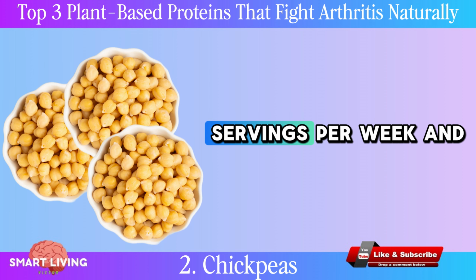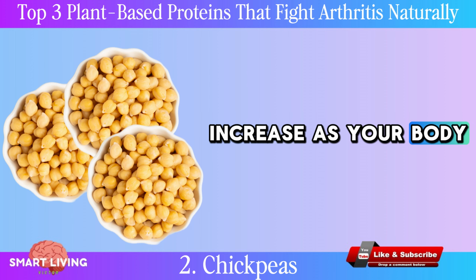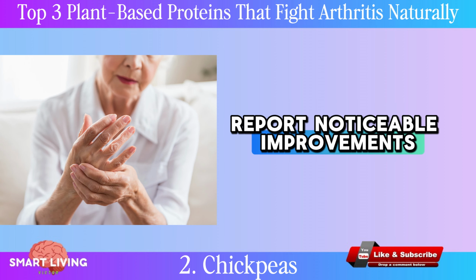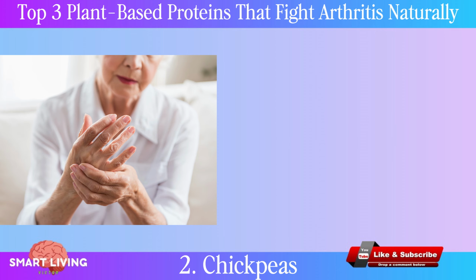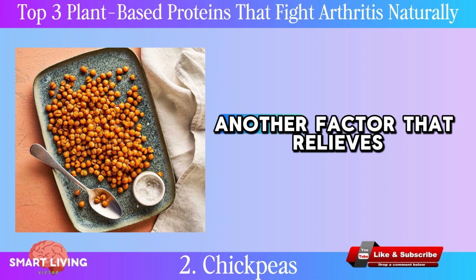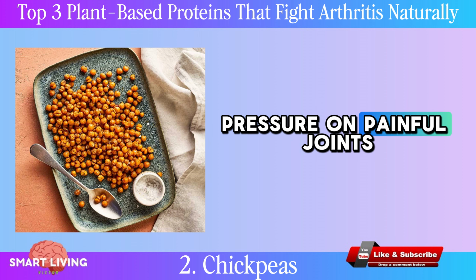Start with 2-3 servings per week and increase as your body adjusts. Many people with arthritis report noticeable improvements in just a few weeks. And because chickpeas are filling, they also help with weight control, another factor that relieves pressure on painful joints.